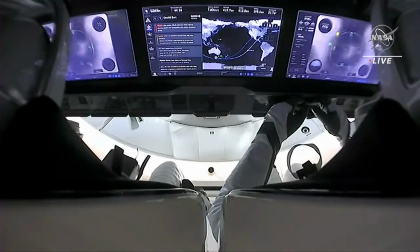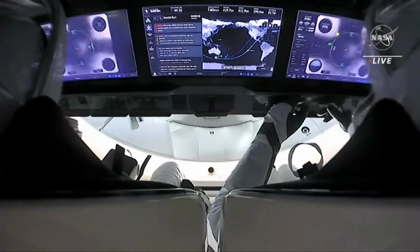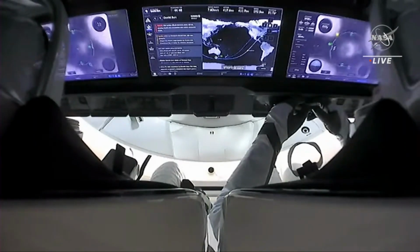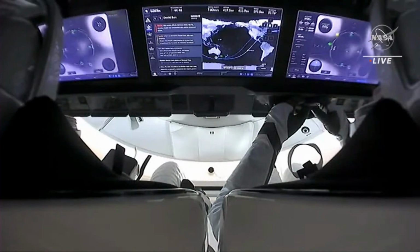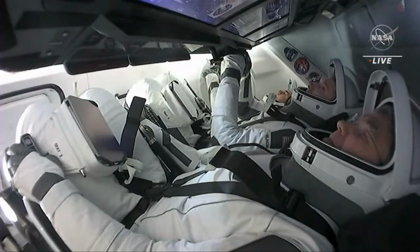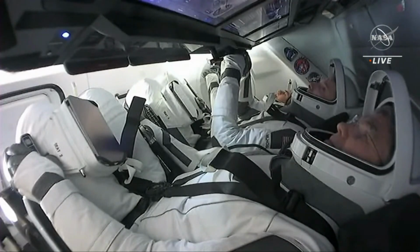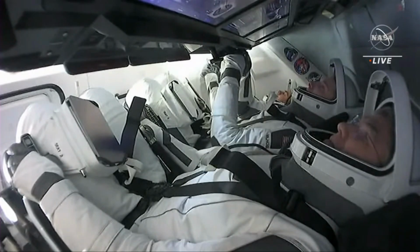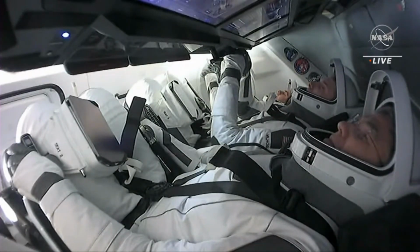The crew continues to look pretty calm, collected, and comfortable as they continue to monitor this deorbit burn. We've got just over 7 minutes remaining in this deorbit burn. Once again, the crew has trained and prepared for all phases of flight, including this deorbit and splashdown phase of the mission.